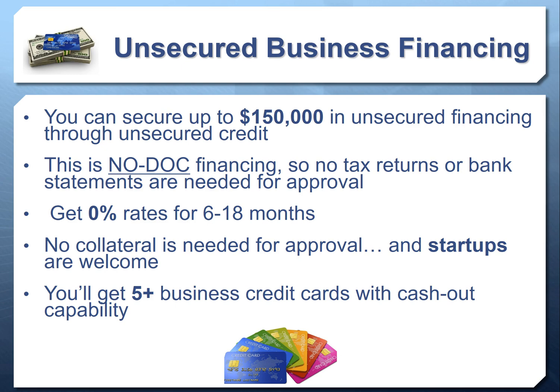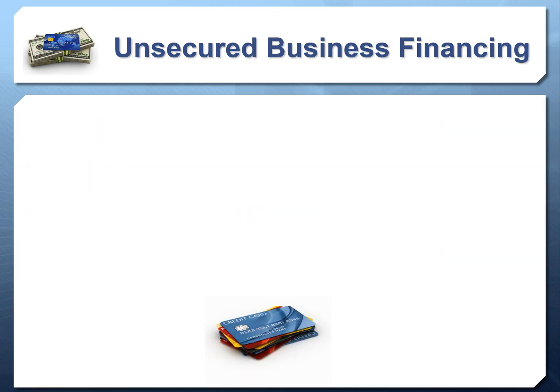So what this means is you get the benefit of credit cards that give you 0% rates for 6 to 18 months, and you get the benefit of credit lines where you could physically take the cash out. So when you combine those two, we're talking about credit cards with 0% rate where you could take the cash out at 0%. So really the best of both worlds, combining business credit cards and business credit lines.